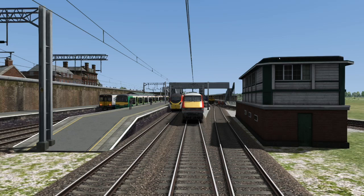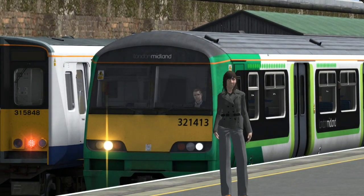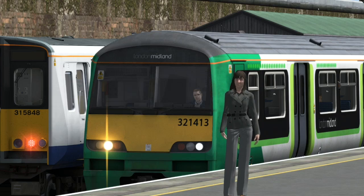So, I'm going to give you a chance now, pause the video, have a guess which one I'm driving. Is it going to be the 315, a 321, the 390, or 313? No, it won't be the 91 because the 91 is now excluded, so the 91 won't be featured in today's episode. So, as you've paused the video, I'm going to now reveal today's locomotive. It is a Class 321, which is this one over here. That's going to be today's locomotive. So if you guessed this locomotive, then you are correct.